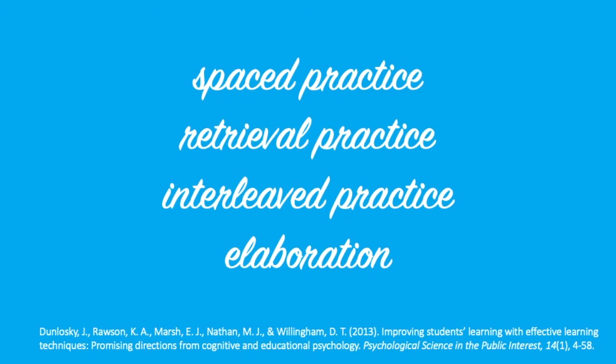Cognitive psychology has identified that spacing out learning across time is very effective. Practicing retrieving learning or recalling the learning, called retrieval practice, is super important and very effective. Interleaved practice means just mixing up practice examples. So rather than taking a particular type of mathematics sum, for example, and practicing pages and pages of them, mix up different types of mathematics questions for practice.